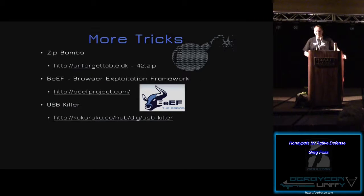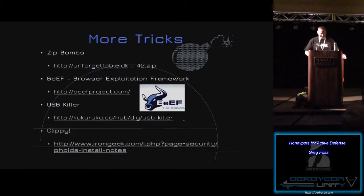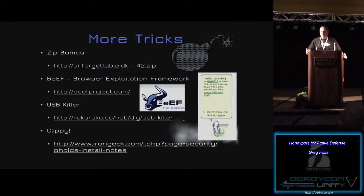A USB killer is another fun one. I actually haven't built one of these because I'm afraid to, because I don't want to fry my computer, because that's what it does. You take a USB and essentially turn it into a battery. All the details are here, so definitely check it out if you want to mess with this. It'd be the equivalent of plugging a USB directly into the wall and into your computer.